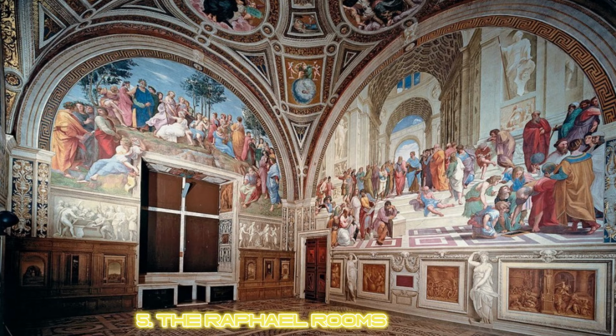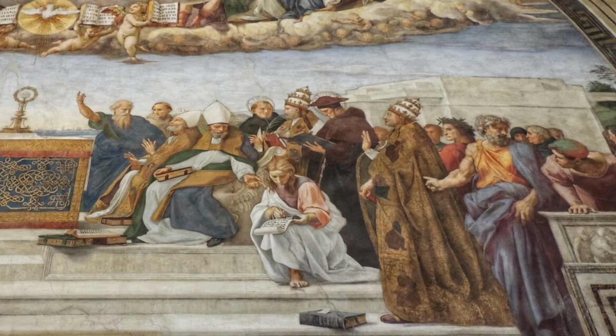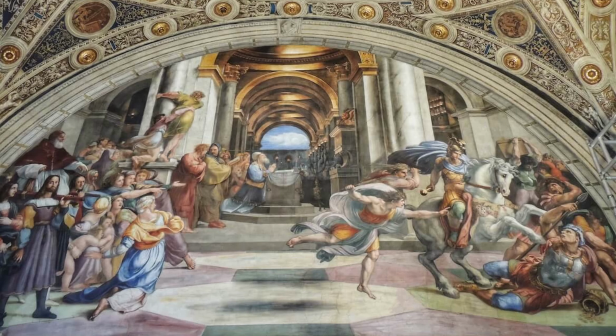5. The Raphael Rooms. These rooms, part of the Vatican Museums, showcase the genius of Renaissance artist Raphael, commissioned by Pope Julius II. The frescoes depict significant moments in religious and historical themes. The most famous painting, The School of Athens, represents philosophy and features figures like Plato, Aristotle, and Socrates. The room's composition and use of perspective make it a masterpiece of high Renaissance art.